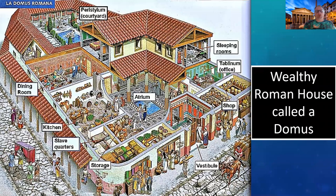Wealthy Roman homes were called domuses, and that's where we get the word domicile. If you want to go back to your domicile, another name for your home. You can see the sleeping rooms are on top. There's business offices. You could potentially have shop front stores out in front, depending upon what your profession. There's dining rooms, and the farther you go into the domicile, the more limited the access is. So generally, men that were coming in to do business were allowed in the first section, but generally were not allowed into the bedrooms, the courtyards in the back, where your women and children actually would be, and where your servants would be taking care of things.